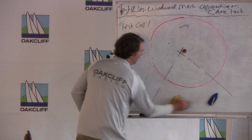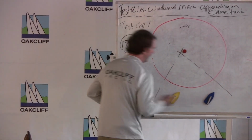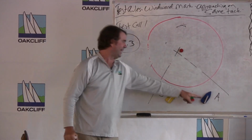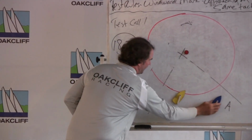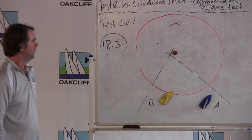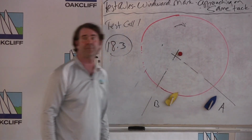Boats are sailing along. Blue can tack. We'll call this boat A ahead, and this boat B. Blue can tack at any time without risk of fouling. This happens. Under the current rules, this boat is super strong, would think nothing of it, would tack, and would round first.